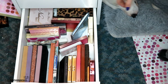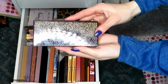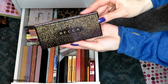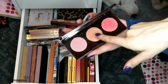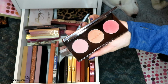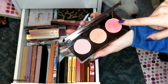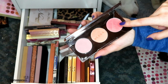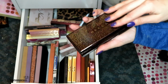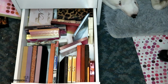As far as my face palettes in here, I know I'm getting rid of this Becca Blushed with Light Trio. And it contains Wisteria, Songbird, and Snapdragon. I, again, loved this when I got it. This one is kind of hard panning on me. Not horribly, but it is hard panning on me. So it's starting to go bad. So I'm going to go ahead and declutter this before it all really goes actually bad. Hopefully somebody will get some use out of it.